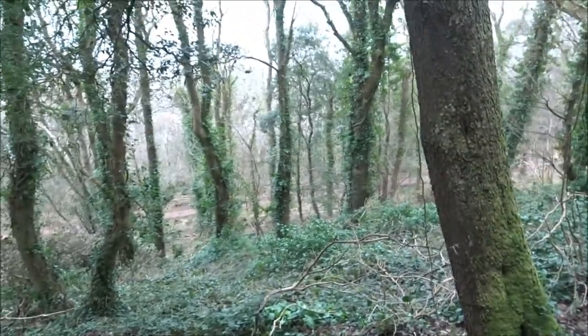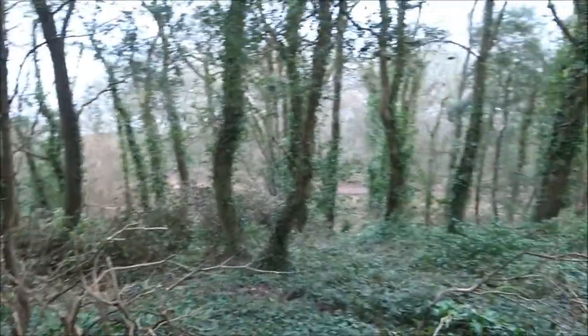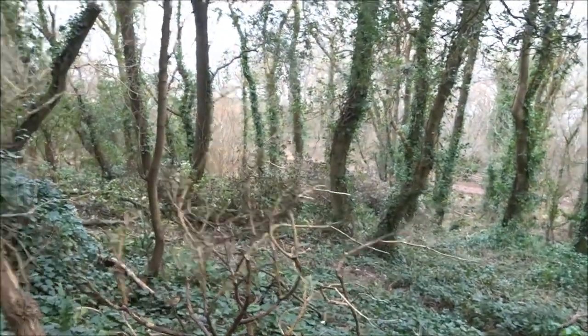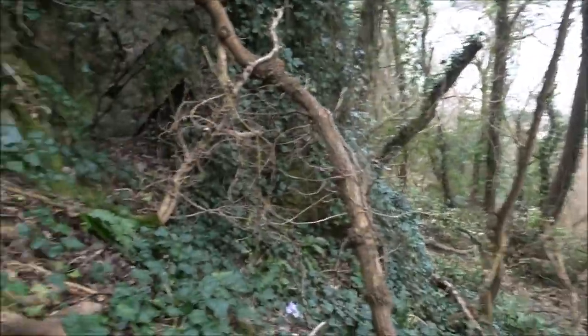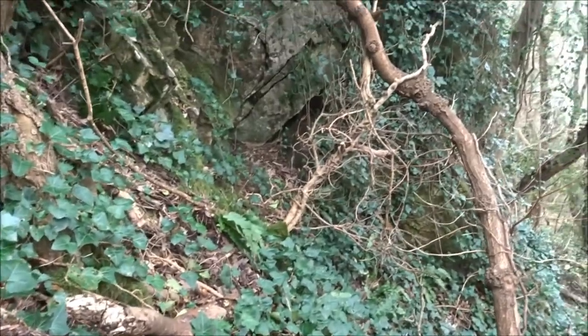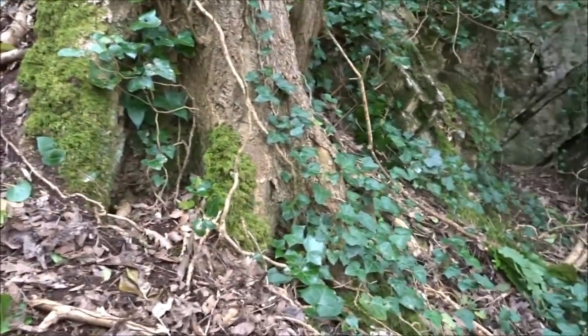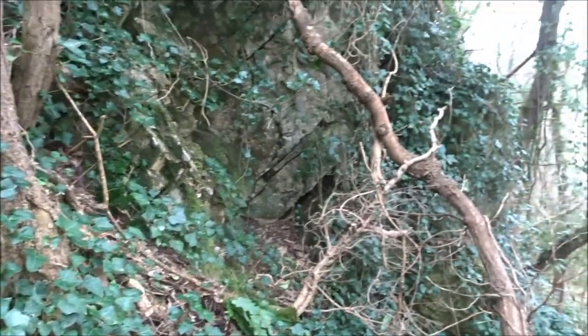Anyway, it's all good exercise. There's a bit of climbing. As you can see, I've had to climb zigzagging out all those bushes that they've chopped. And I'm hoping this is the right place. I'm having to get on my knees and do a bit of crawling, because nothing's safe, you know. You can pull that and it'll come down.